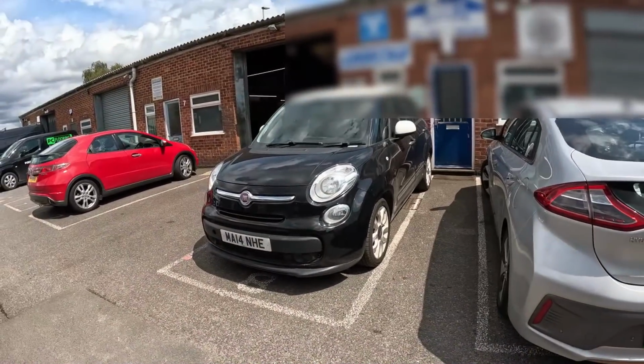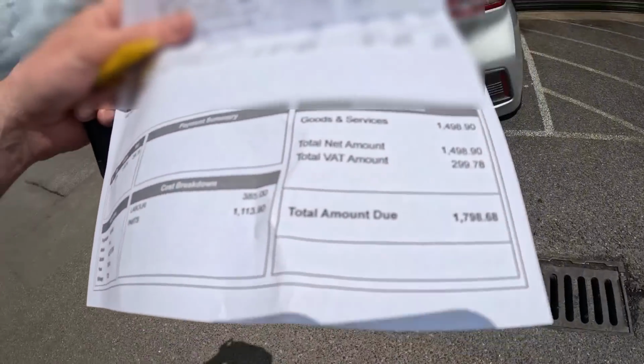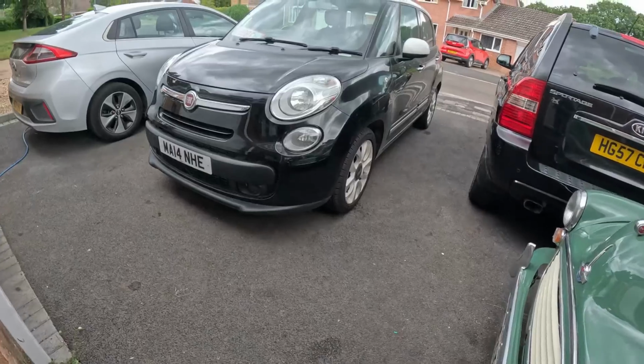Well, it's pick up time for the Fiat. I'm very nervous. They said the problem might reoccur. They reckon a faulty sensor could have caused a backfeed which damaged the ECU. Anyway, nearly 1,800 quid. I'm going to drive it home. They said if there's any problem, stop immediately and try and get it back. So let's see what happens.